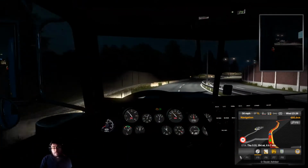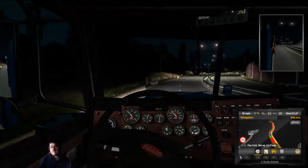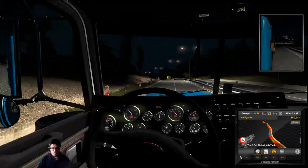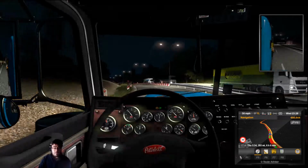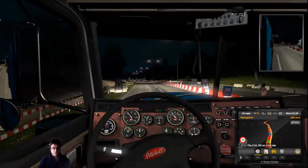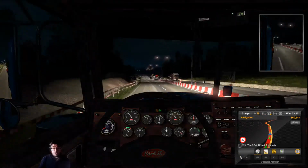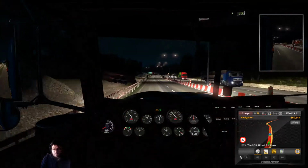Cruising along on ETS2, because these ETS2 videos can get very boring inside. Which is okay, I don't mind it being boring, but ETS2 is not a boring game. It's relaxing. If you are a truck driver in real life, you should not fall asleep whilst you're driving a truck, because you have to pay attention to the road.